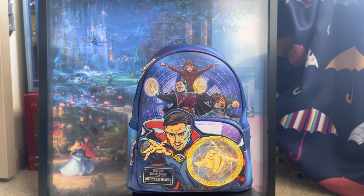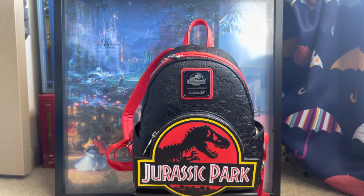Now it's time for the grand finale. I'm going to show you all the final bag I have. You see it? Yes, Jurassic Park. I am using that baby as of right now. This will be my second week.